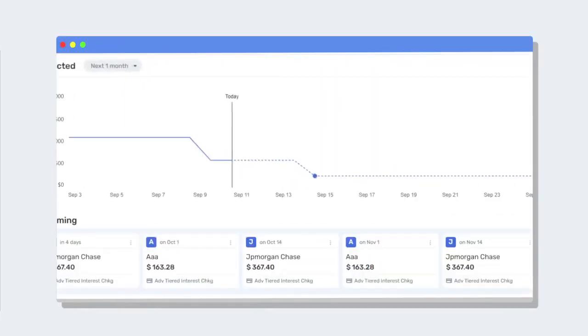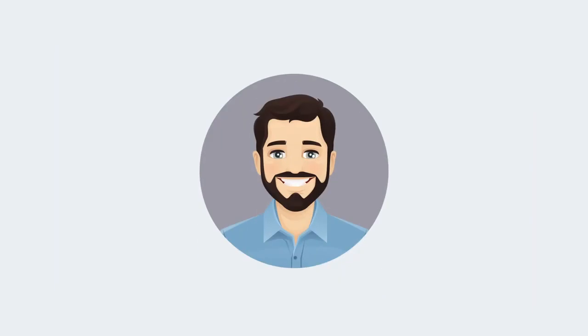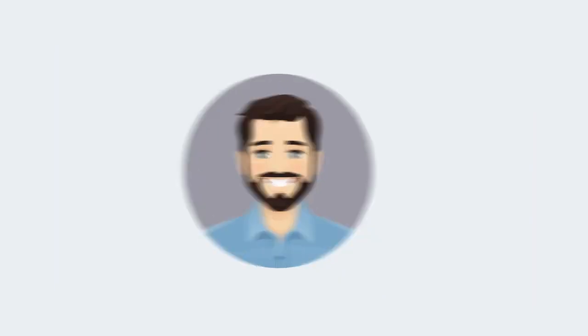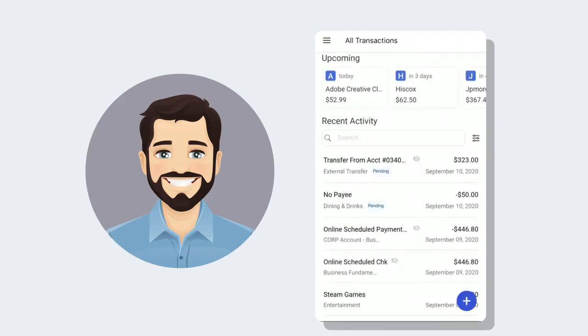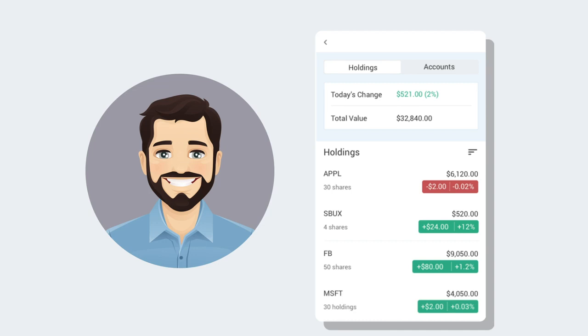He likes to keep at least $500 in his main account, so he checks his cash flow projection a few times each month, just to be sure he won't drop below that line. Now, Justin's feeling pretty good about his finances. He checks Simplifi almost every day, making sure his bills are getting paid and that his new transactions look right. He also uses it to see how his 401k is doing.